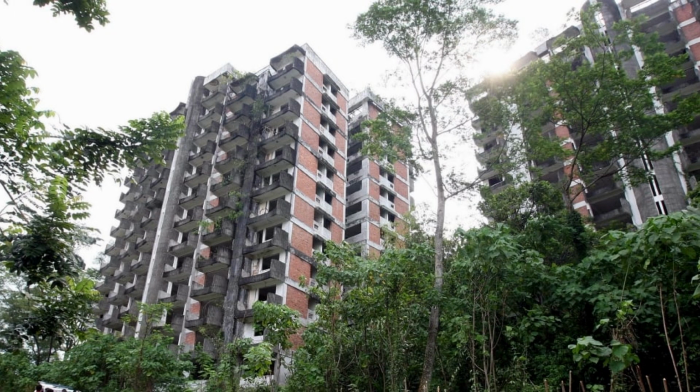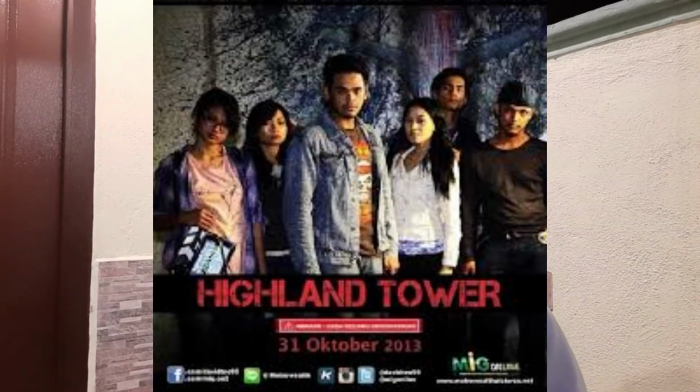Year by year, the other two blocks that still stay at the hilltop were abandoned. Because of the multiple deaths in the area, some residents witnessed that the area was haunted. Because of the rumors that the other two buildings were haunted, practitioners of the paranormal were attracted to do their paranormal activities. Do you guys know about the Highland Towers movie directed by Pierre Andre?